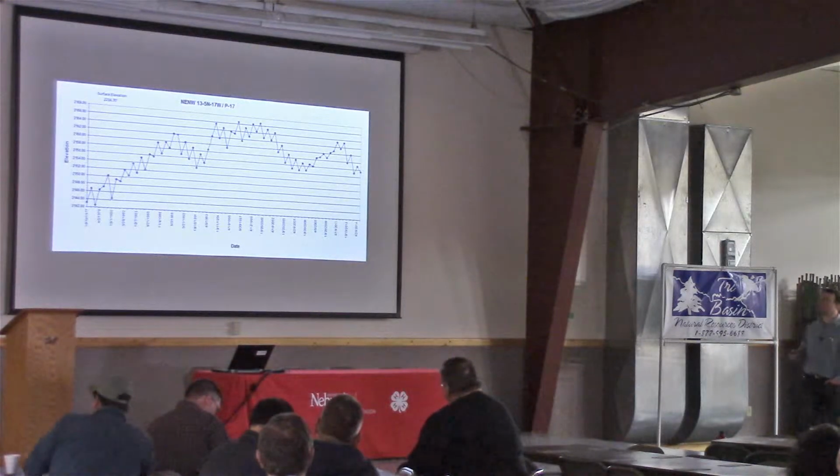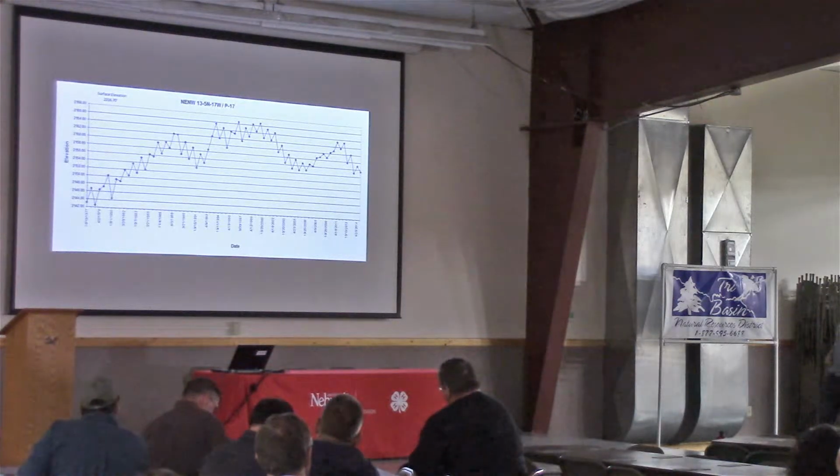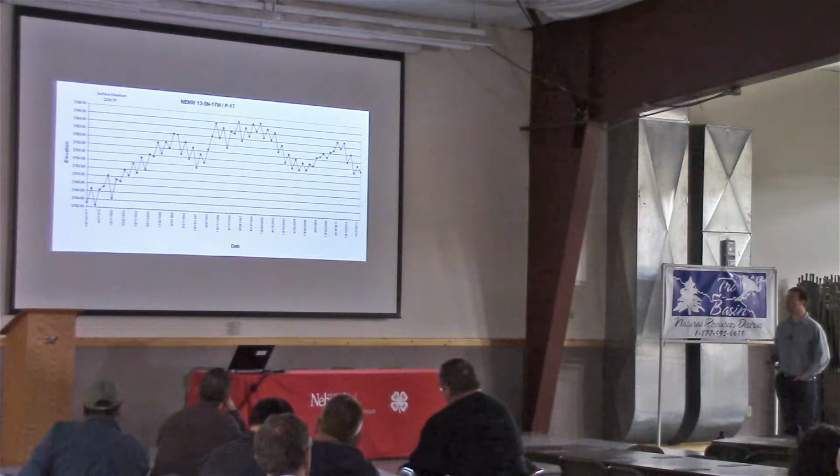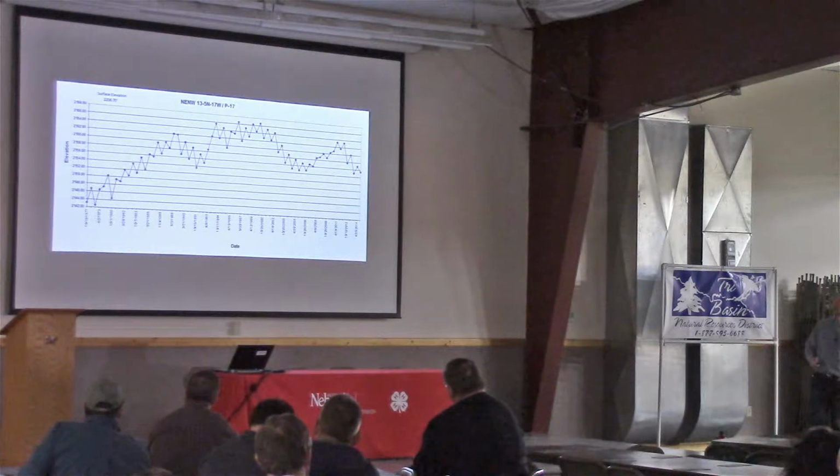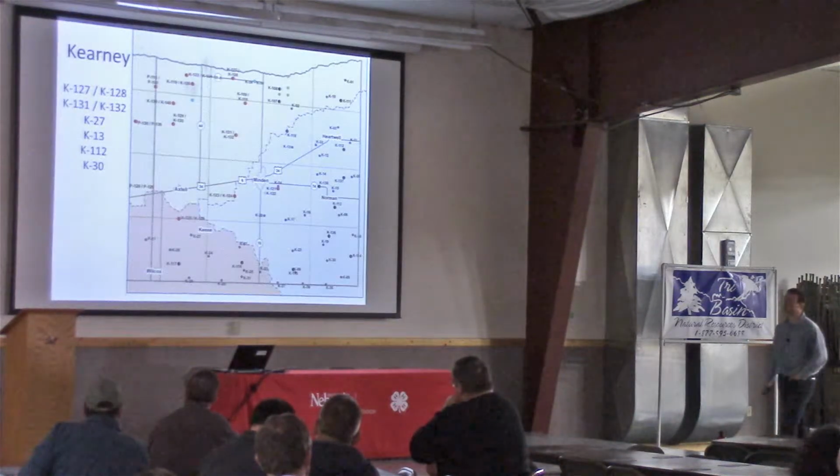P17 over by Kearney County, of course the hail kind of let up in that area, but the wind came up. But we also had a little more rain in that area too, so if you weren't damaged by storm, you still had a chance to get a crop out. So a little bit of pumping in that area, but still doing okay.